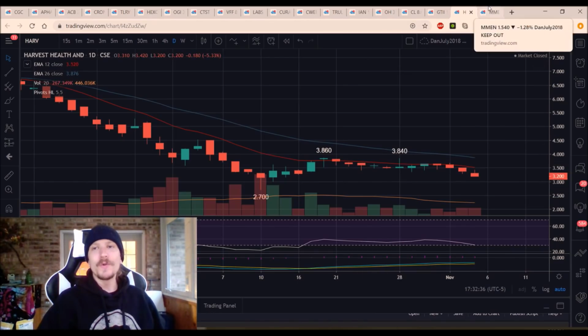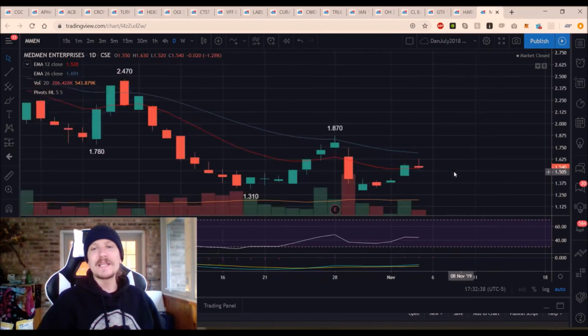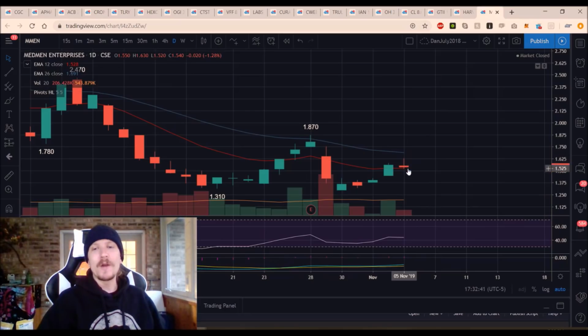Bears still in control. And MedMen topping out, looking for the daily lower high. If we break 152 tomorrow, daily lower high will be set, and the bulls will try and form a higher low compared to the all-time low double bottom down at 130. So that's where we stand overall.